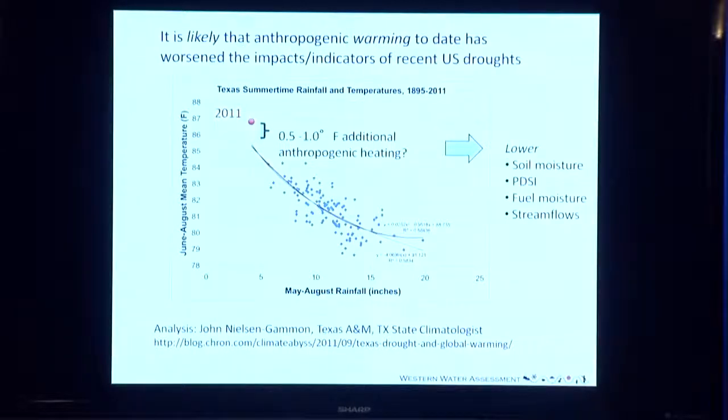Doing climate attribution, or climate change attribution, is generally a very involved modeling assessment. No one has yet looked at a specific drought event in the last decade and tried to, first of all, tease out the anthropogenic component of the warming that's occurred in that region, and then said, okay, how has that component specifically affected the drought impacts?